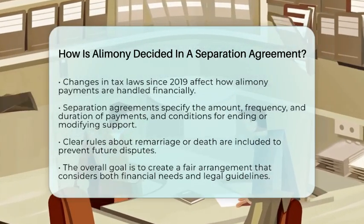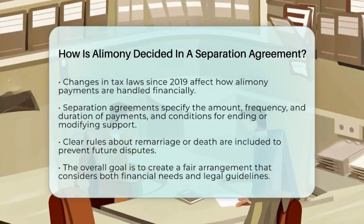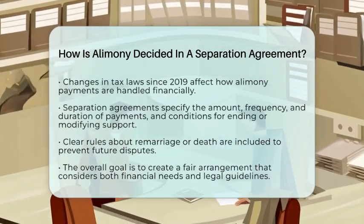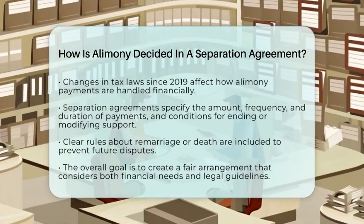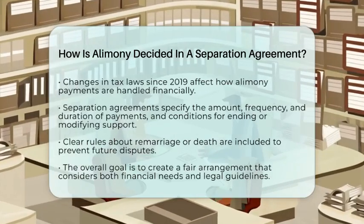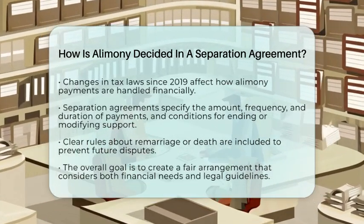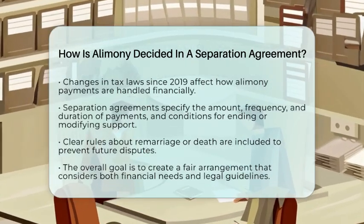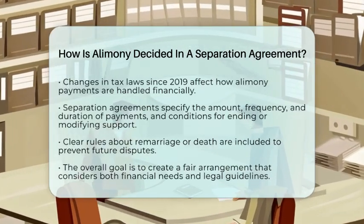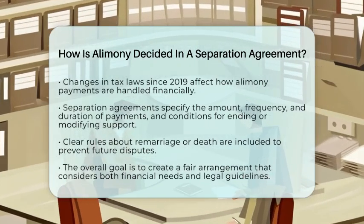They also decide if payments will stop if the recipient remarries or if either spouse passes away. Sometimes, the agreement includes conditions that can change or end the support, like the recipient getting a new job or moving away. It's important to clearly state these rules to avoid future disagreements. Overall, deciding on alimony involves balancing fairness, financial needs, and legal rules. It's a mix of negotiation and legal guidelines, aiming to make sure both spouses are treated fairly and that the agreement can be enforced smoothly.